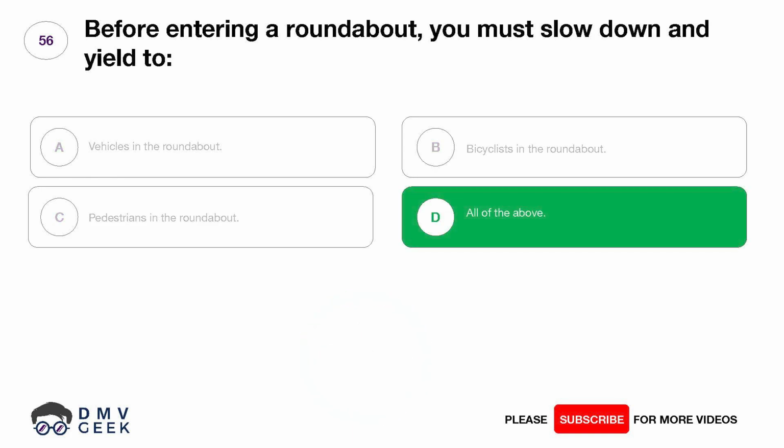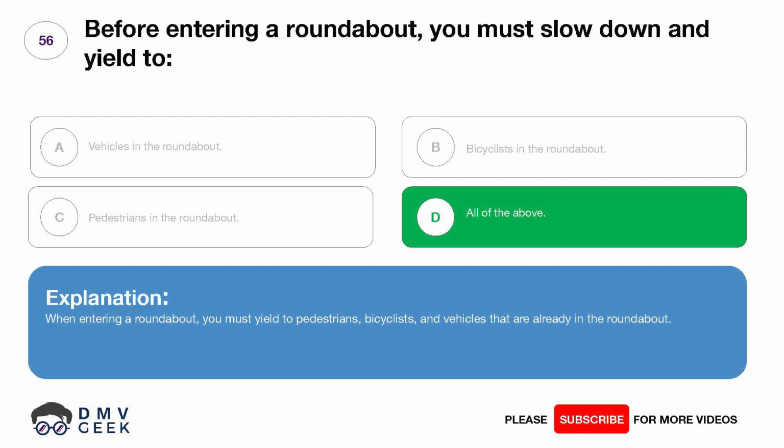The answer is D. When entering a roundabout, you must yield to pedestrians, bicyclists, and vehicles that are already in the roundabout.